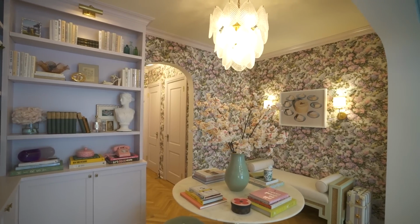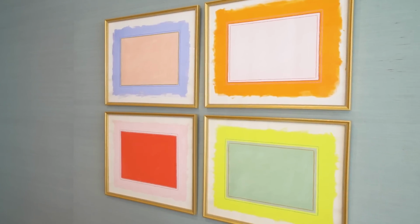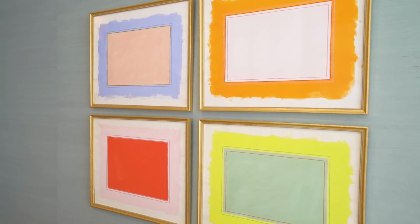So the thing I love most about my apartment has to be the wallpaper. Just the fact that I can walk in the door and I just am greeted by an abundance of floral wallpaper and color. It makes me so happy.